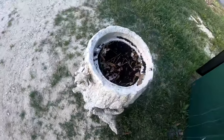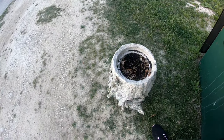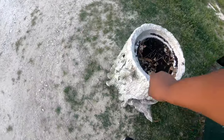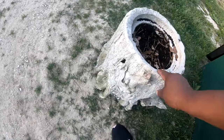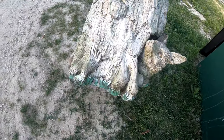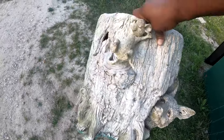I hope I'm okay. I'm gonna take it and I'm gonna plant some nasturtiums in there, probably some flowers to hang over the side of this, but it's definitely something unique. I have not seen this before, it has little legs on there, I don't know, and a little mouse on the top.